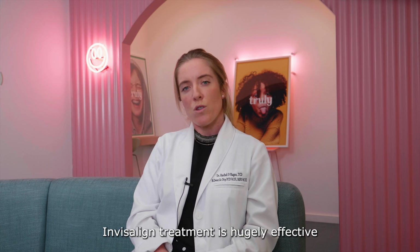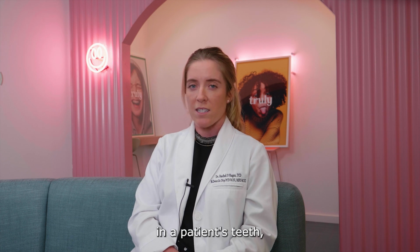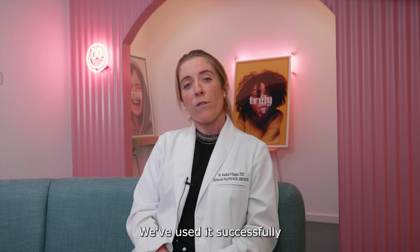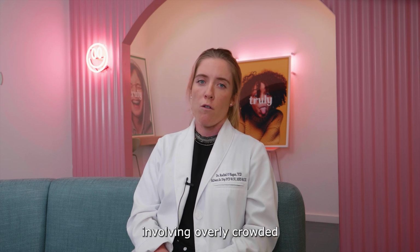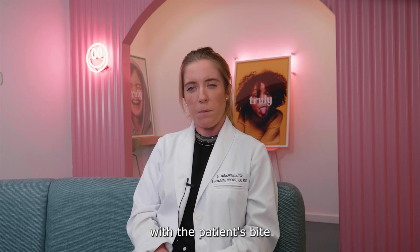Invisalign treatment is hugely effective for correcting mild to moderate misalignment in a patient's teeth, and the technology has really come a long way. We've used it successfully in even more complex cases involving overly crowded or widely spaced teeth, or to correct issues with a patient's bite.